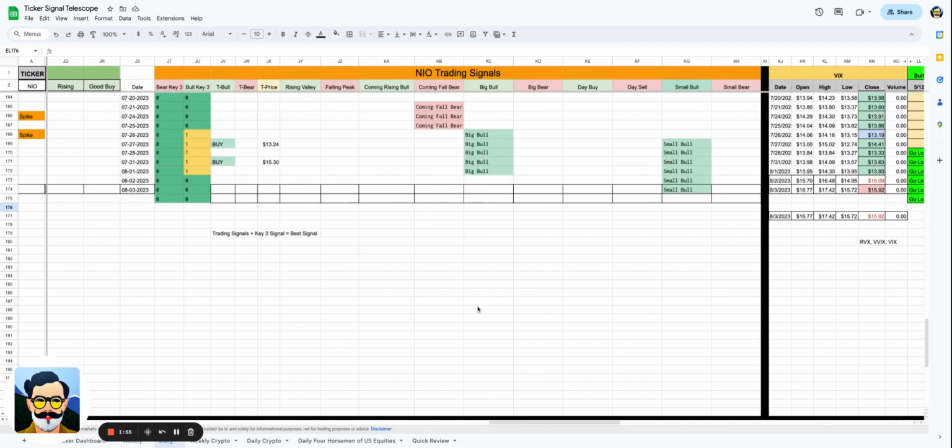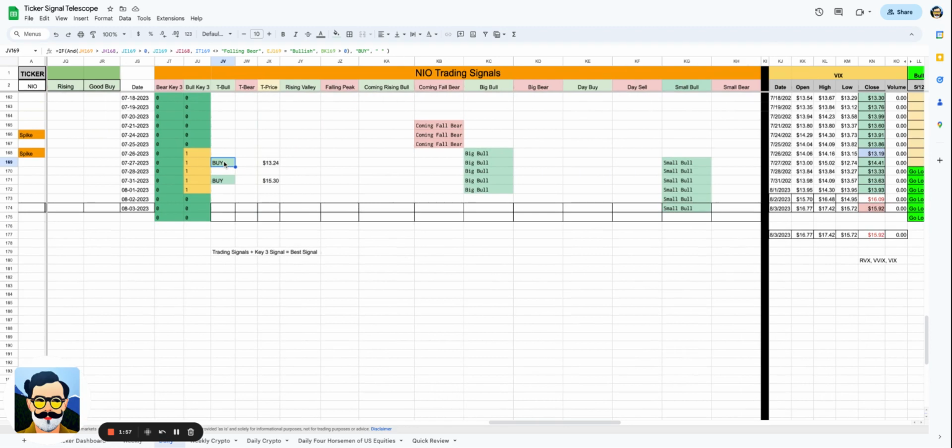Now, I do see that we've had a buy signal on my trading signals. We've had a buy since the 27th. We've had a buy since the 31st. And those have been very good. We did get a big bull as well as a small bull kind of included in that. That was really positive to see. Let's look at the charts.